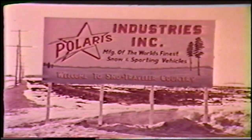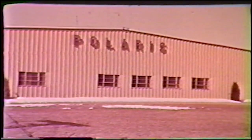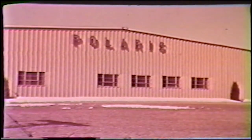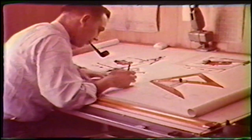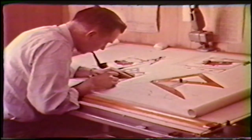In Minnesota, land of many snows, Polaris Industries Incorporated was created to deal with the problems of over-snow movement. Modern engineering techniques and design are used, with practical application and field testing as the final guide to improvement. Mass production reduces the cost of these machines without sacrificing performance in any type of snow. A principle is to produce machines within the economic reach of the average family or business.